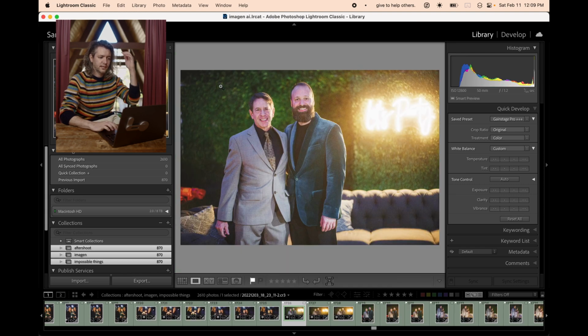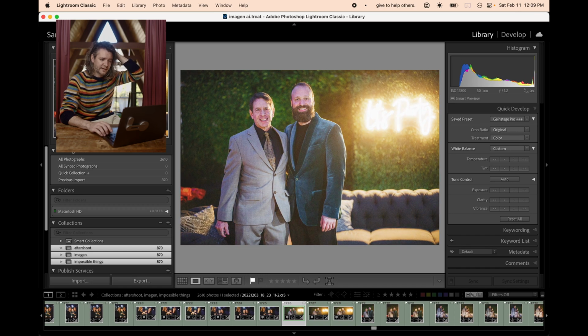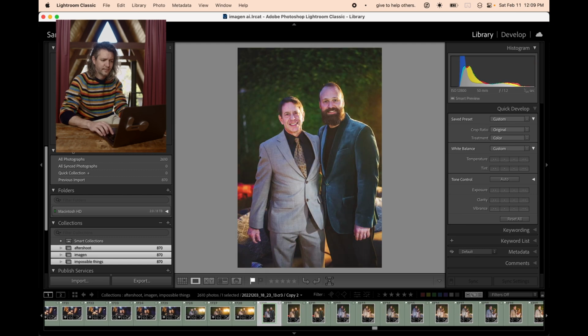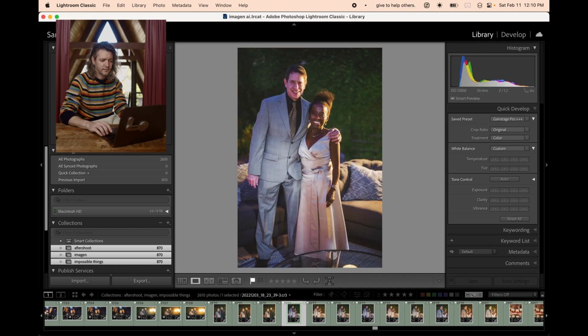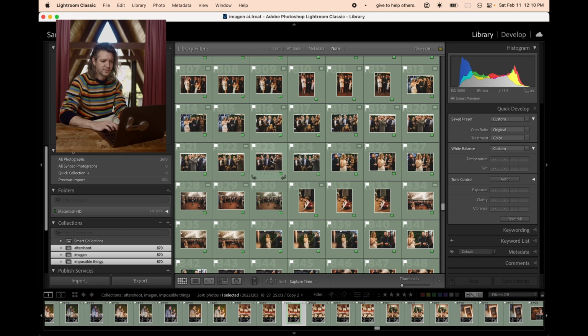Here's one. Lit naturally with a neon bright backlight. Aftershoot, Imagine, Impossible Things. I prefer Imagine. Aftershoot's way too blue. Imagine, great straightening, good exposure. Impossible Things, great color, bad exposure. But Impossible Things nailed it here. That looks good. Still, Imagine is close enough. Aftershoot, way off. Okay, let's find a different scene. Toasts going on here.